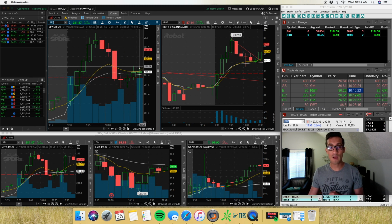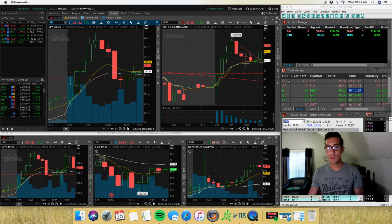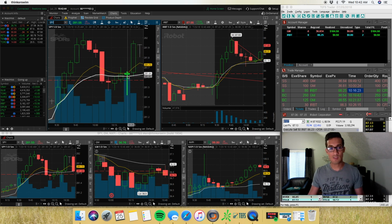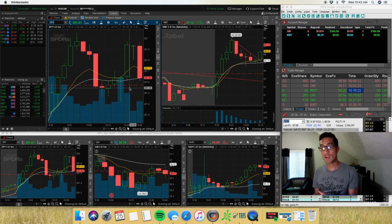So it made a lower high, and then the next candle right here at 10:25, this candle was all red, and I said, okay, now we're breaking down below VWAP, below the 9, and we are breaking down below the pivot, and I'm long on IRBT, unfortunately. So instead of sticking to it, I actually decided to get out with 50 cents. I basically just broke even on that. And as you guys can see here, as I scroll through, the SPY actually broke down below that pivot, and it rocketed right back up.